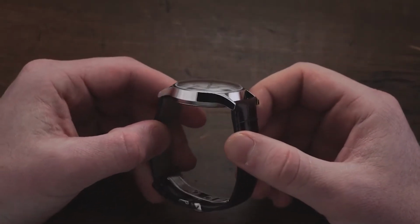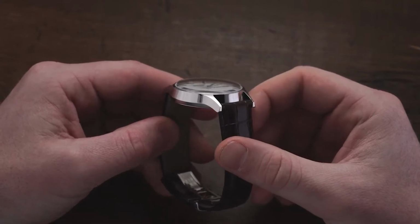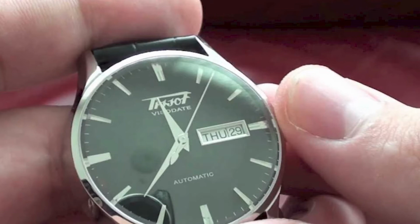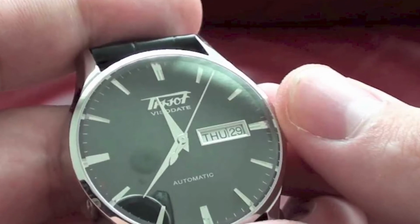Another major standout factor of this watch is the retro Tissot logo, which brings the wearer closer to the experience of their heritage pieces.